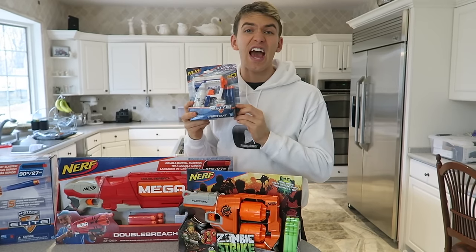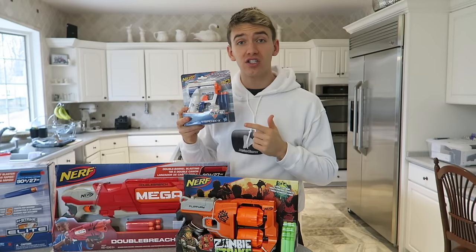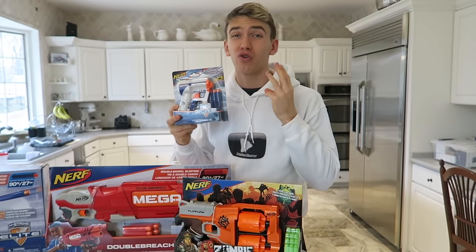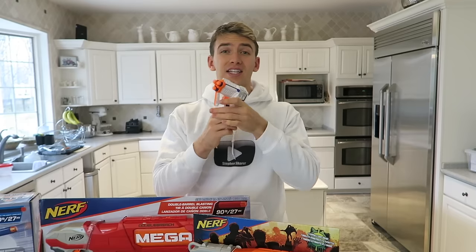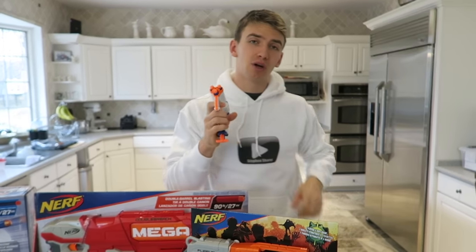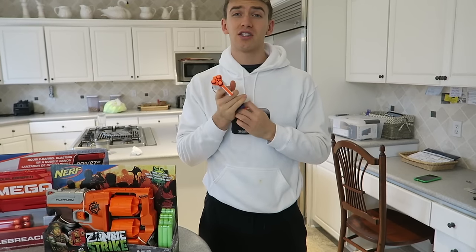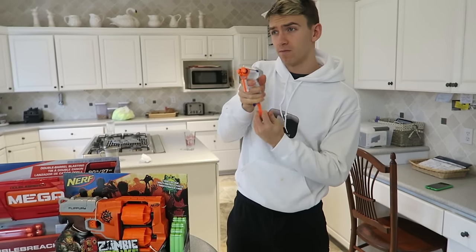This is the Triad EX3. It's a Nerf Series Elite Blaster. The advantages to this one is it can hold three Nerf darts. It's not quite as concealable as the Nerf Jolt, but you can still put it in a pocket. And the good news is, your last shots, you get three of them.